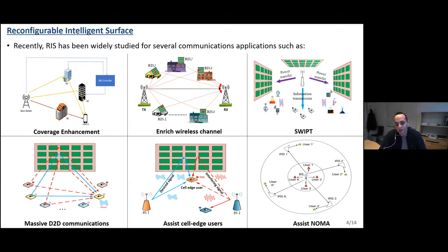Also, it could be promising in massive device-to-device communication, where there is an active reflection hub that adjusts phases to add constructively the signal at the desired user and add destructively the signal at the non-intended user. Also, it can be used to assist cell edge users, where cell edge users usually suffer from high signal attenuation for the desired signal, and also high interfering signal. So if we deploy a reconfigurable intelligent surface on the cell edge, we can have a sort of hotspot at the cell edge and an interference-free region in the cell edge.